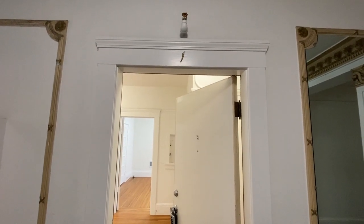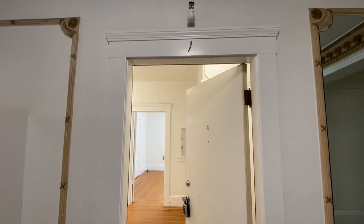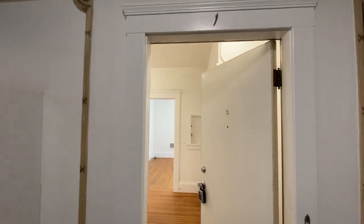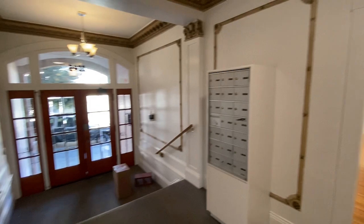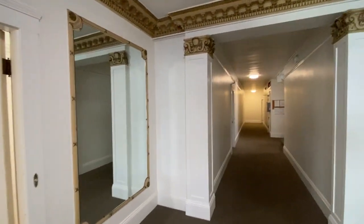Hello, we're at 2245 Larkin. This is apartment 1. It's a 2-bedroom unit. We are located in the Russian Hill neighborhood. This particular unit is on the first story. Here's a look at the lobby and then we'll dive into the apartment.